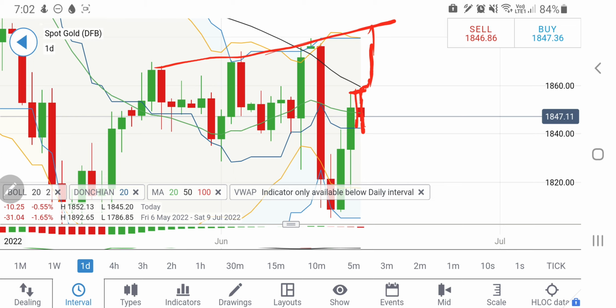Don't blame me that yes, I am giving you either ways, but yes, this is a swing zone between 1836 and 1860 levels. There are supports and resistances on the downside. If it breaks past 1836, then yes, you can remain short for 1830 and 1820 levels. So take your trades accordingly, and do not forget to put the stop loss at cost whenever your trade is in profit, and do not forget to put the trailing stop loss.